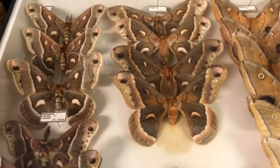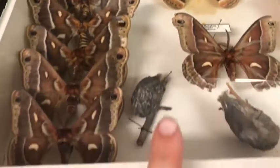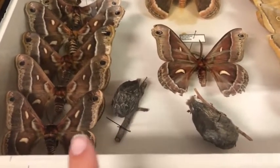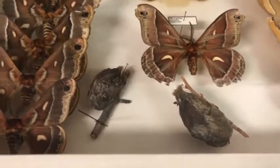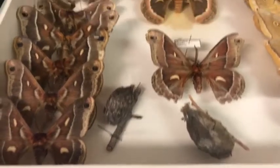And this box also has something interesting. We actually have cocoons in these two. I don't know if these cocoons actually go with these silk moths. Unfortunately, there are no tags to tell us.